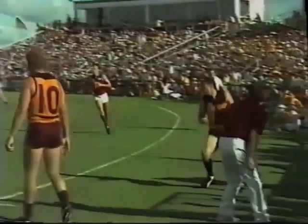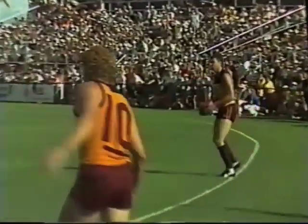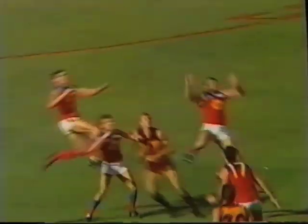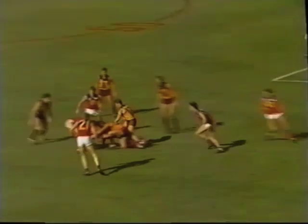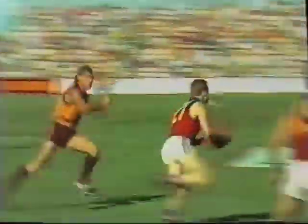Close to the boundary line, but just taken by O'Keefe. John Feach getting ready to come on the ground, almost colliding with the boundary umpire, or vice versa, as O'Keefe kicks towards centre-half forward. McCarthy couldn't quite get to it. Stephen Williams in there, so too Paul Roos. The hand pass comes out to Kepler.